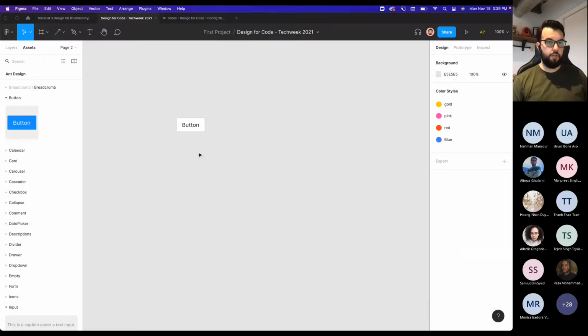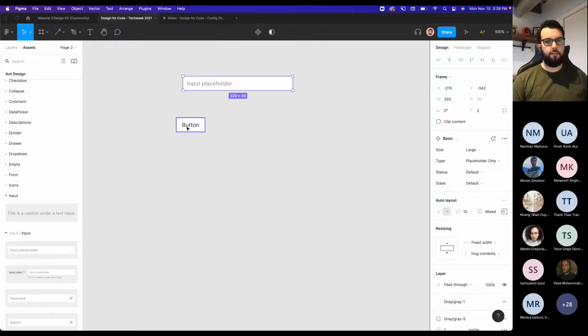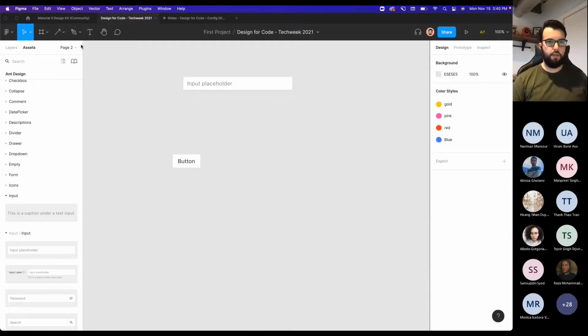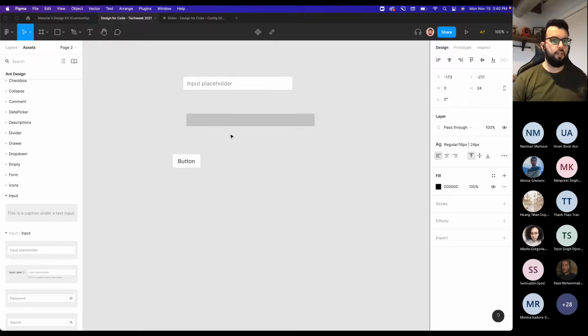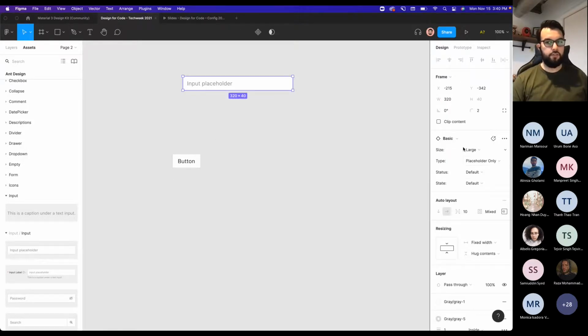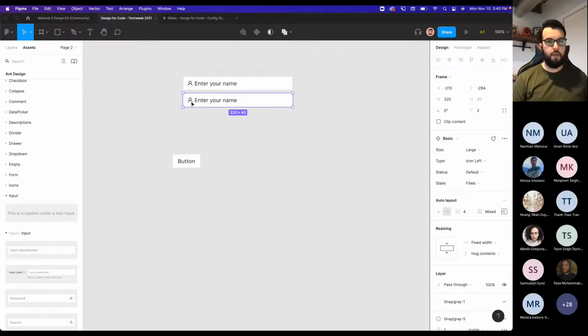If I were to create something really simple, like a form, I'll take these inputs, and I want to create a form for entering somebody's address. Instead of having to create everything by myself, going into this section, creating a rectangle, changing the colors, adding text, making it really long, you create it as a component first. And then you're able to do all these different variations. If I want it filled, if I want an icon at the beginning, and I want this to be called "enter your name," it took me 2 seconds to do it. And I could duplicate this, and maybe I want this to be a phone number.